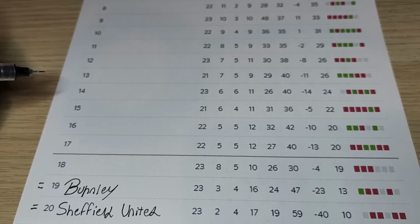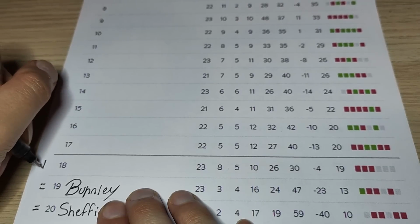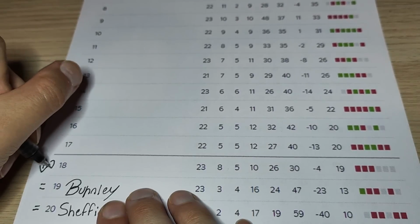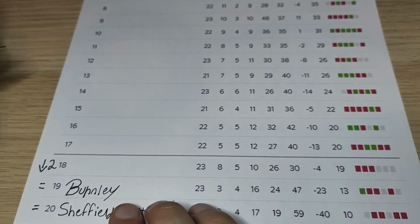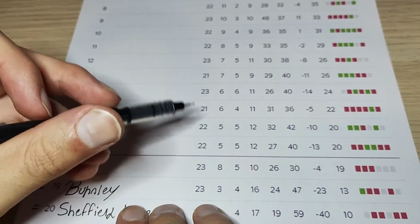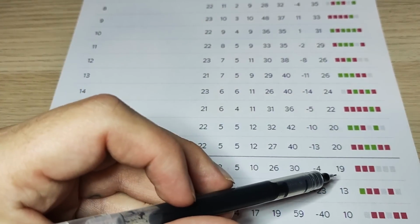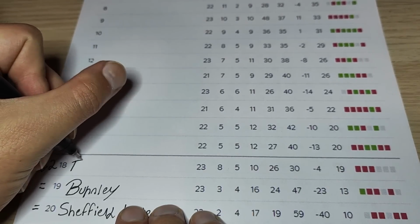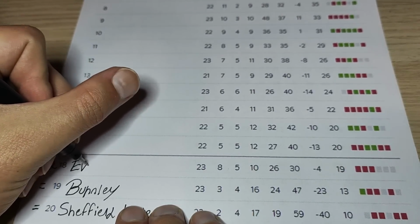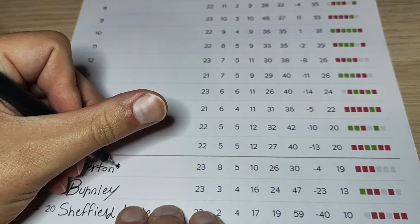18th place. Oh, this was gonna get tricky because... They are down 2 spots from where they were last time. Now they're down here in 18th. 23 games played, 8 wins, 5 draws, 10 losses, a total of 19 points. But there's a bit of an asterisk there because this team has a 10-point deduction for breaking league rules. So we'll put the asterisk right there.